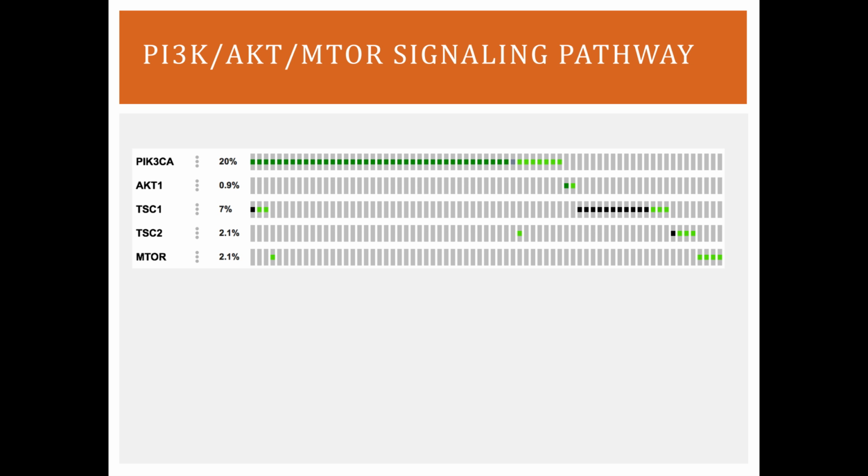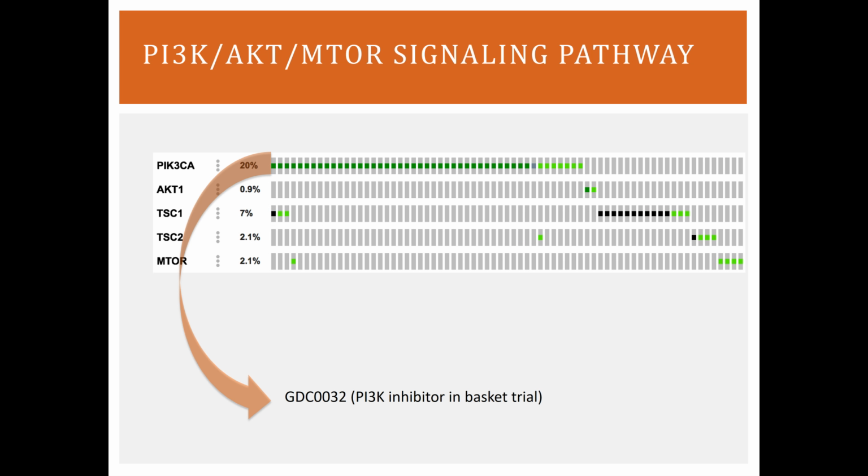What's interesting is that there are multiple clinical trials, but one that I wanted to mention is of a drug called GDC0032, which is a PI3 kinase inhibitor. This is being tested in a basket trial for patients who have mutations in PIK3CA. It could be patients who have cancer types other than bladder cancer, but also bladder cancer patients. If they have a mutation within this gene, then this is a potential therapeutic option for them.